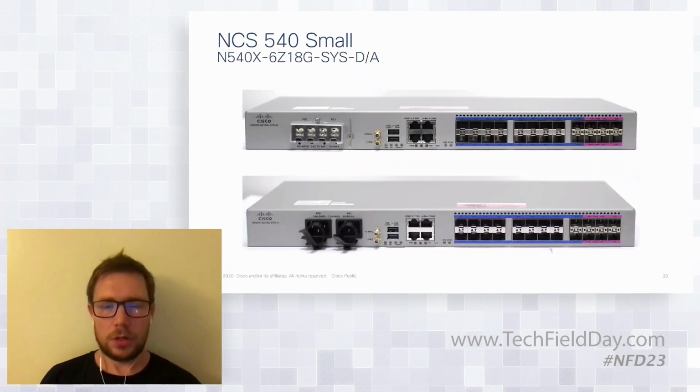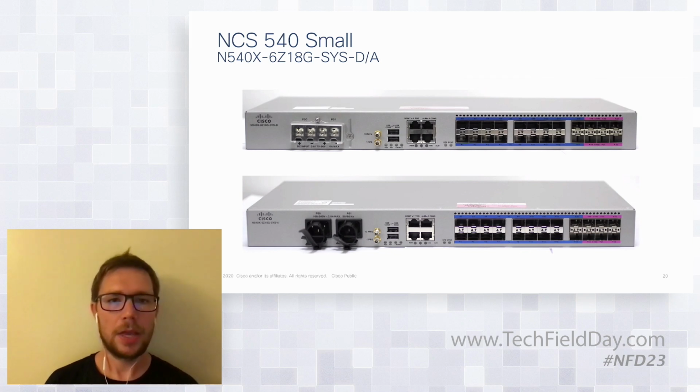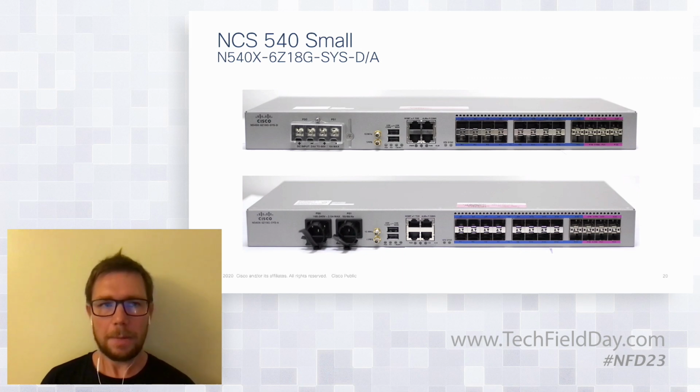Okay, so to prove these are real photos, not professional yet, but it's coming. This is from the lab, our final prototypes, so it's really ready to be shipped.